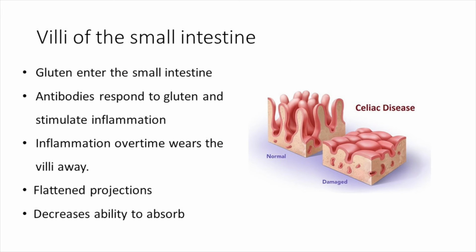When gluten comes in contact with the small intestine, the immune system mounts a response that causes inflammation. Over time, this inflammation damages the finger-like projections called villi in the small intestine. The damage wears away the projections, flattening the epithelium exposed to the lumen of the small intestine. This area is the site of absorption. So without these projections, absorption of nutrients decreases. When gluten is taken out of the individual's diet, inflammation goes down and healing can occur.